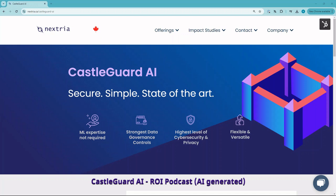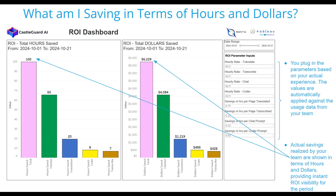Okay, so we've talked about usage and performance, but now I have to ask the question that I think is on everyone's mind, and that is, how do we actually measure the ROI? Like, how much are we actually saving by using this AI? Yeah, that's the big question, right? Everyone's talking about how AI can save time and money, but how do we actually prove that? Exactly, because it's one thing to say it, but it's another thing to actually show it. And that's where CastleGuard really comes in. It actually helps you calculate the ROI, and it does it in a way that's really easy to understand. Okay, how does it do that? Well, you just put in some basic information, like how much it costs per hour for someone to do the tasks that the AI is now handling.